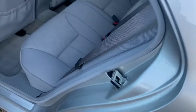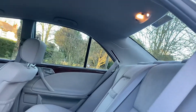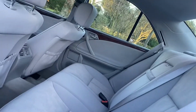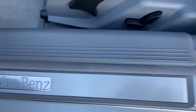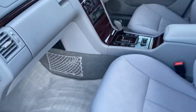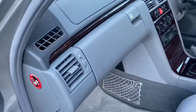Moving on to the interior, the first thing that is very noticeable when you open the door on this car is the smell. It smells like new. Smells like a new Mercedes of this era. It's a non-smoker car. The rear looks unused. Even the kick plates. Frankly, this car would put some nearly new Mercedes that come out of the factory today to absolute shame, based on its condition and wear.